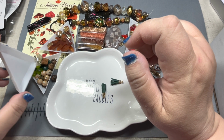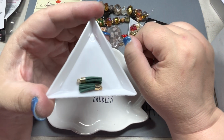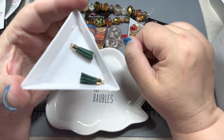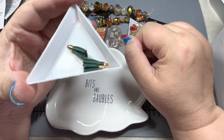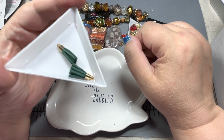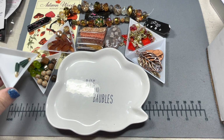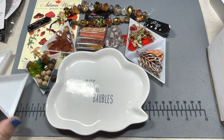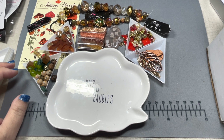Beautiful. And then how fun are these tassels? They're suede, in a pretty forest green color. Look like little pine needles almost. Because you know, we're going to blink and it's going to be Christmas. I hate saying that. I'm sorry. But you know how it is. One minute it's 800 degrees and the next minute Christmas.